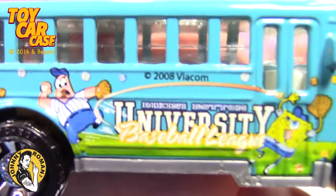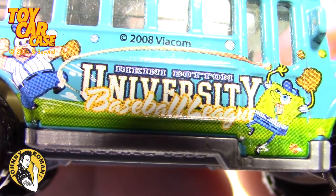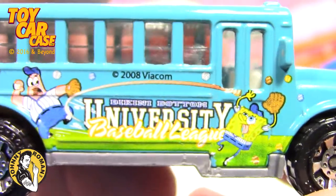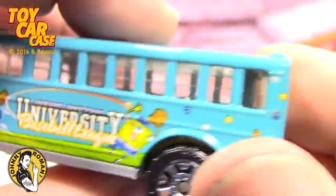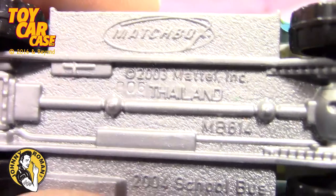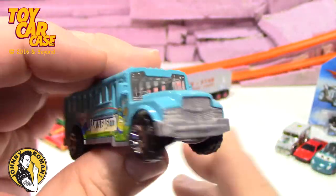Look at this one. University. Viacom. Oh, what is that writing up above there? Bikini Bottom University Baseball League. Oh, it's SpongeBob, silly, goofy me. There's the SpongeBob. I did see another SpongeBob in this, so pretty cool. So this is the SpongeBob series from Matchbox from 2003. And it's a 2004 school bus. Pretty nice. Bikini Bottom.